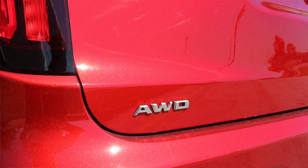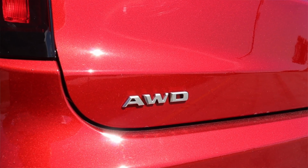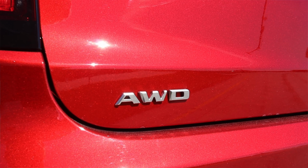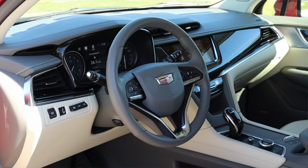Last but not least, the XT6 Premium Luxury is all-wheel drive. However, you can find front-wheel drive models. This is the all-wheel drive version, and I definitely prefer that. With that out of the way, let's talk about the interior.